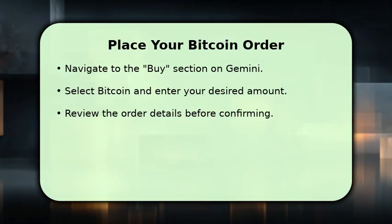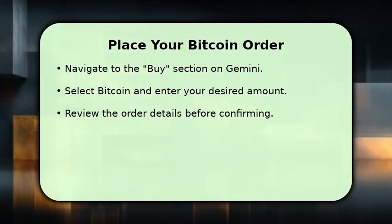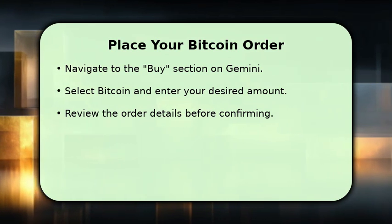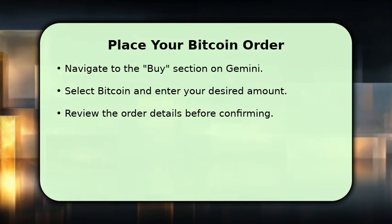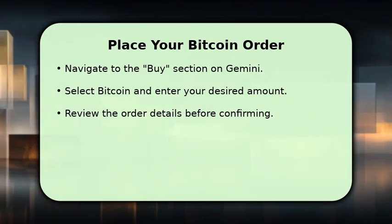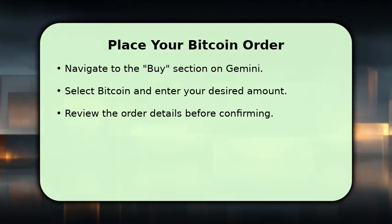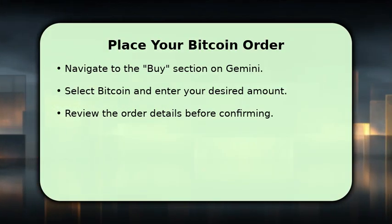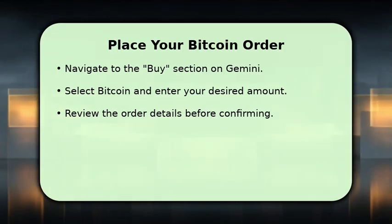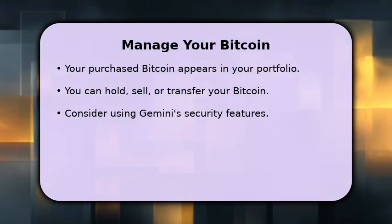Once your account is funded, you're ready to buy Bitcoin. On the Gemini platform, simply navigate to the Buy section. Select Bitcoin from the list of available cryptocurrencies. You can then enter the amount you wish to purchase, either in US dollars or a specific amount of Bitcoin. Review all the order details, including the price and any associated fees, before confirming your purchase. It's a straightforward process. After your purchase, your Bitcoin will appear in your Gemini portfolio.